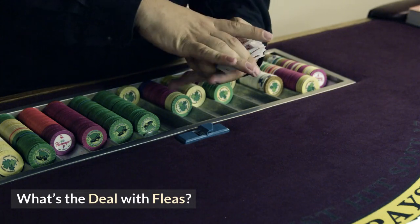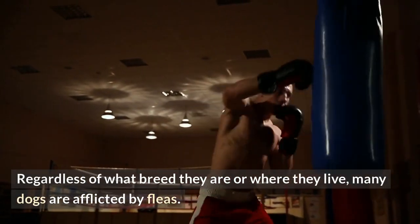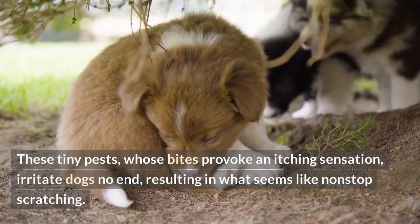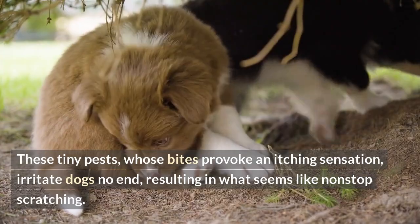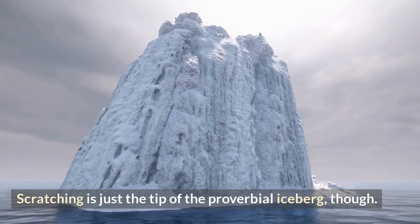What's the deal with fleas? Regardless of what breed they are or where they live, many dogs are afflicted by fleas. These tiny pests, whose bites provoke an itching sensation, irritate dogs no end, resulting in what seems like non-stop scratching. Scratching is just the tip of the proverbial iceberg, though.